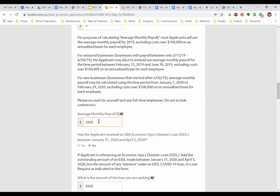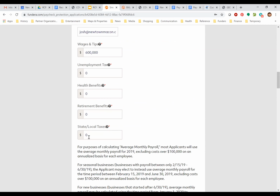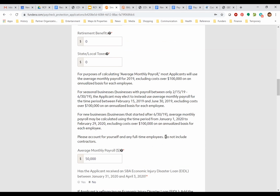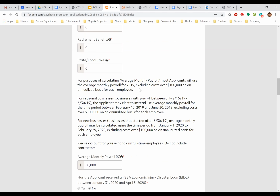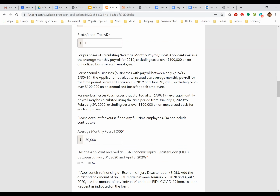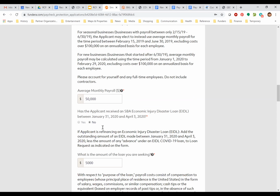Now the next box is where you calculate your average monthly payroll. The only trick to this is you're going to add up each of these boxes and divide by 12. The only catch is if you have any employees who make more than $100,000, you have to reduce their salary to $100,000 before you average it together. That's really the only trick. So you're going to reduce any employee who makes more than 100 grand down to 100 grand, and then add them all together and divide by 12. So in this case, if our wages and tips are $600,000 and we don't have any other expenses in these other boxes, that is $50,000 per month.